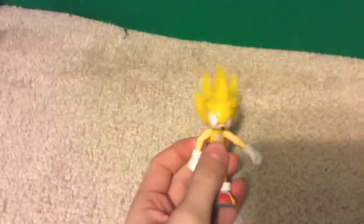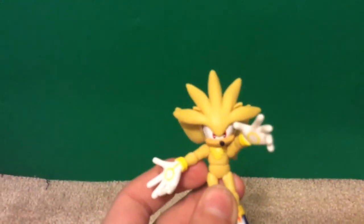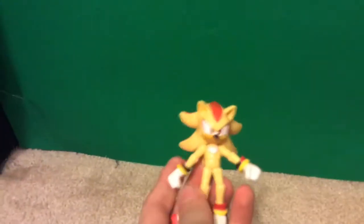Starting off here, we have the figures. We have a Super Sonic figure. This 3-inch, and he's really cool looking. Though the problem with him is the fact that he won't stand up. I know this is carpet, but even on hard surfaces, he won't stand up. It's annoying. We have the Super Silver, my favorite out of the 3. And we have the Super Shadow.